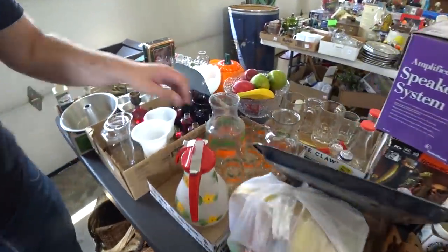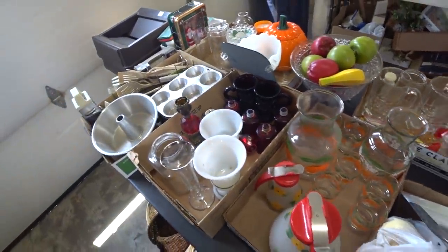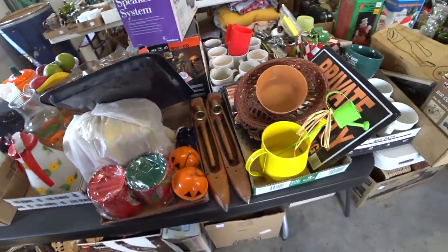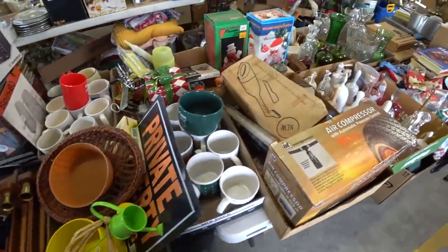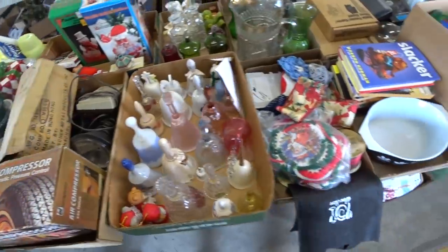Eric always makes it. Let me just see a ton of these things. Yeah, at the end of the last auction, Eric always makes it a point to jump in front of me. Any chance he gets, he just runs for it.